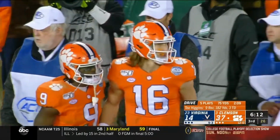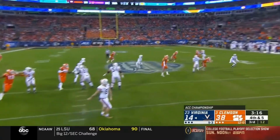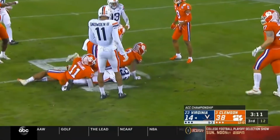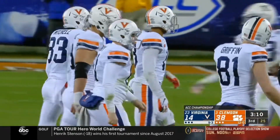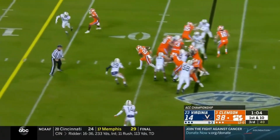I mean, honestly, it feels like they're just giving a win team a couple years ago. Here's the fake. It's Nash Griffin, the punter, able to throw and complete to Hayden Mitchell. All of that on a punt and not going to get there. Way to win 28 in a row this season.